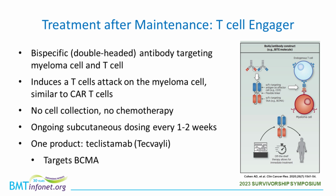And then the other, very newest treatment option for relapsed myeloma is a drug known as a bispecific T-cell engager, which is essentially a double-headed antibody that, again, is a way of getting the immune T cells to attack the myeloma cell. One end latches onto the T cell and the other onto a target on the myeloma cell. The medicine that's been approved is called teclistamab, or has the brand name Tecvayli, and targets the same target on the myeloma cell as the CAR T cells, which is the target known as BCMA. The teclistamab has the advantage over the CAR T cells that it doesn't require any collection of cells or chemotherapy, but does require ongoing dosing every 1 to 2 weeks on an ongoing basis. So there's kind of a trade-off in the way that we get the T cells to attack the myeloma cells.